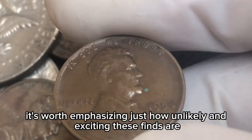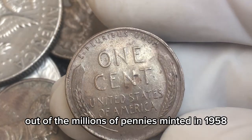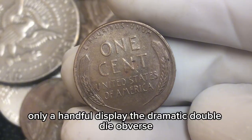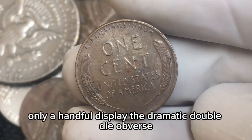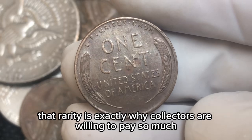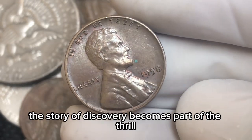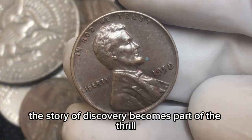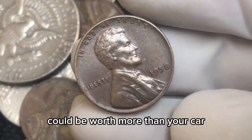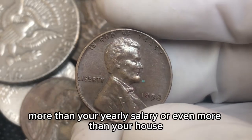It's worth emphasizing just how unlikely and exciting these finds are. Out of the millions of pennies minted in 1958, only a handful display the dramatic double die obverse. That rarity is exactly why collectors are willing to pay so much. And because these coins are often found by chance, the story of discovery becomes part of the thrill. Imagine the rush of realizing that a penny you've had for decades could be worth more than your car, more than your yearly salary, or even more than your house.